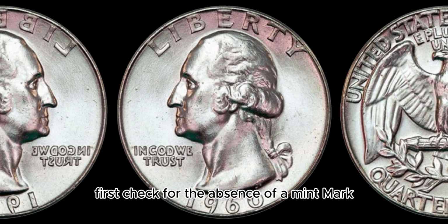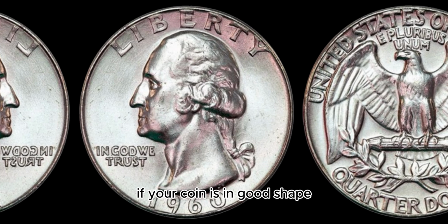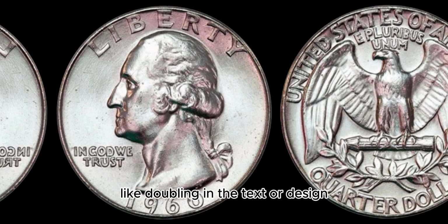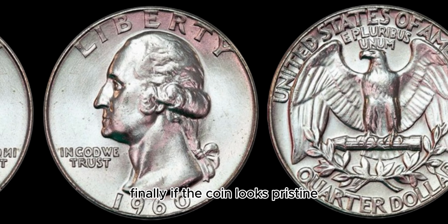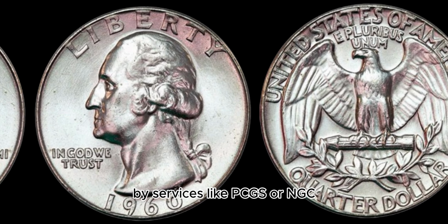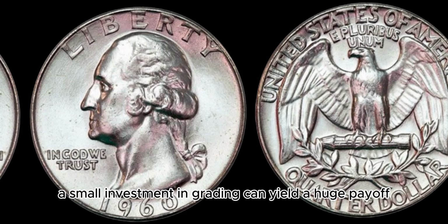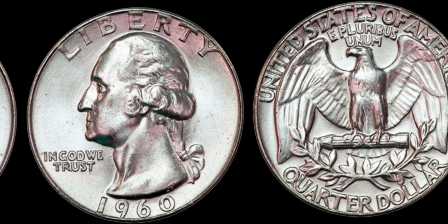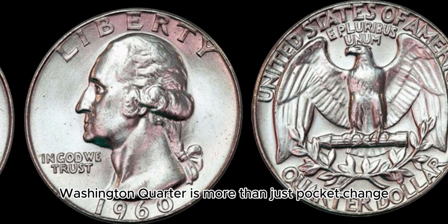First, check for the absence of a mint mark on the reverse side, under the eagle's tail. If your coin is in good shape, it's worth checking for any errors, like doubling in the text or design. Finally, if the coin looks pristine, consider having it professionally graded by services like PCGS or NGC. A small investment in grading can yield a huge payoff if your coin turns out to be one of the rare gems worth millions.